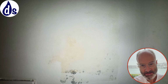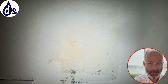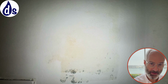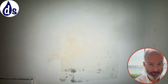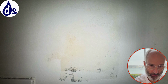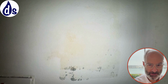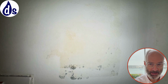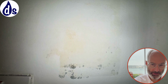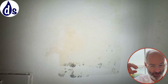So here is a second survey for the same client, different property, one that they used to own and live in, and now they've been renting it out, and now it's rented to their daughter and friends, and they're concerned about mold in most rooms, but in particular the ground floor and the first floor.